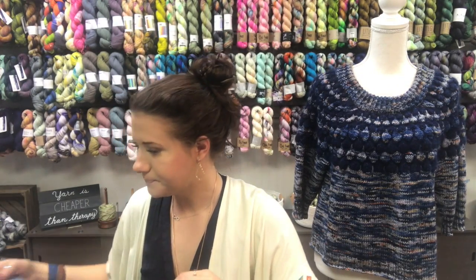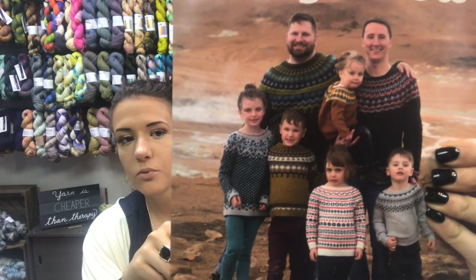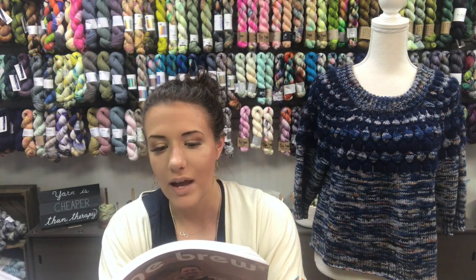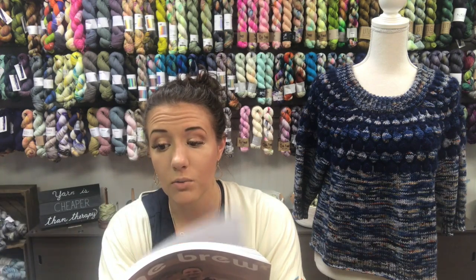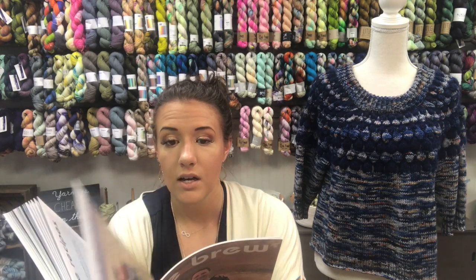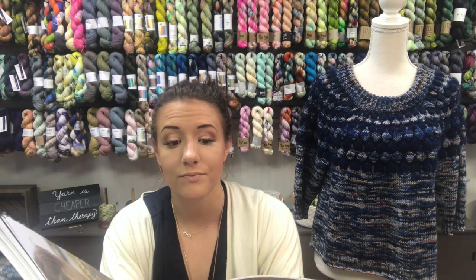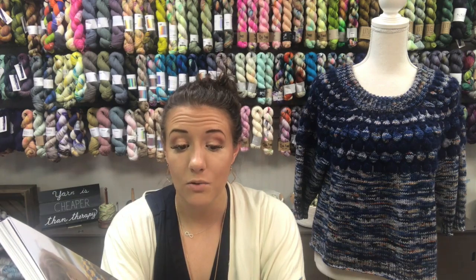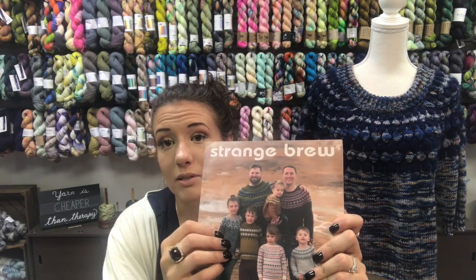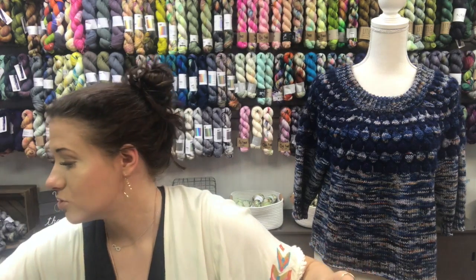So I showed you Pom Pom. We also got in Strange Brew. So if you're wanting basically a great way of making your own color work or easing into color work for the first time, this is a great book of telling you how to basically build your own sweater. You basically pick out your size that you want, choose your yarn, figure out if you want bottom up or top down, and what motifs you want, and it's build your own. So definitely recommend this book for any people that are interested in color work.